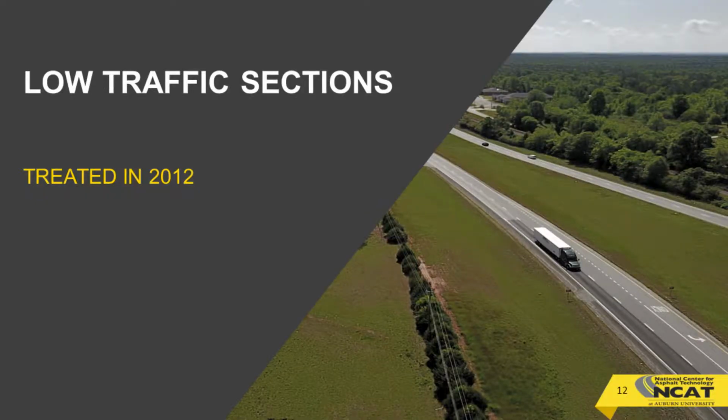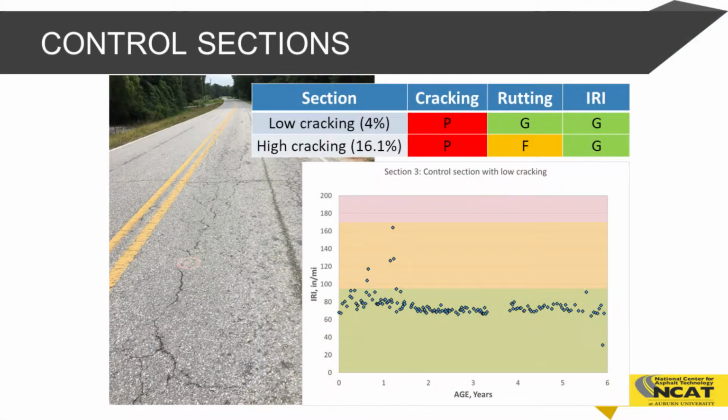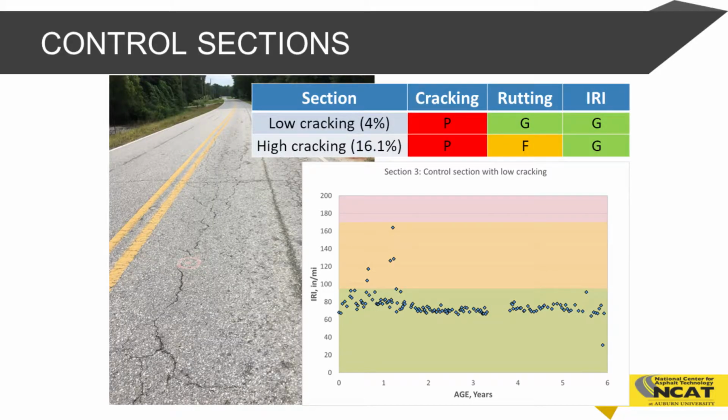As far as what we have seen so far, I'll just go through a very brief update on how the sections are performing. Starting with our low traffic sections on Lee Road 159, those were treated in 2012, so almost 7 years, 6.5 right now, that they have been down. Nothing else has been done to the sections, so whatever treatment they received in 2012, that's what they have right now. Control sections, as expected, are pretty deteriorated at this point.